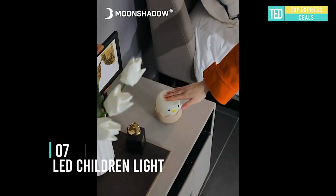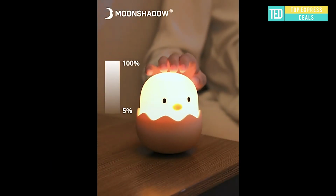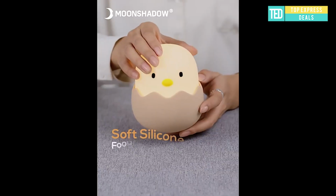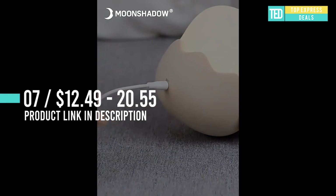LED children's light, soft light eye protection night light. Adjustable soft light easily deals with all kinds of baby care problems. Long press one key to dim. Remember the brightness when the light was turned off last time.